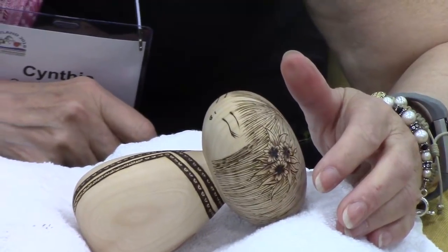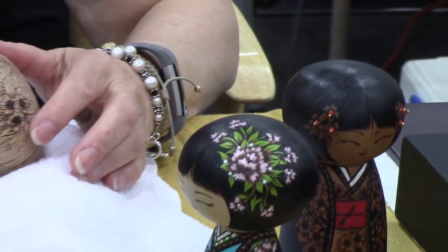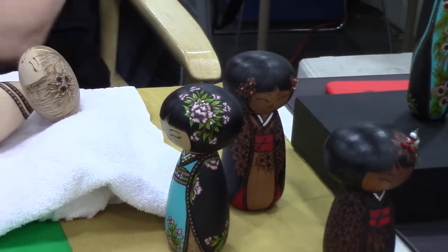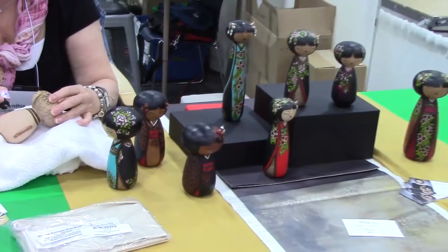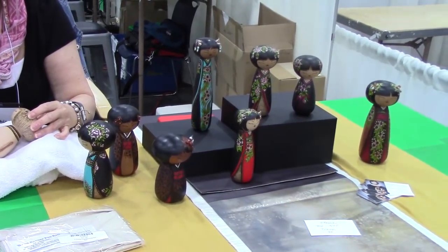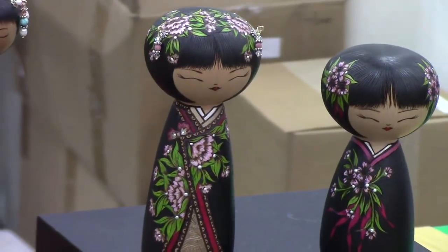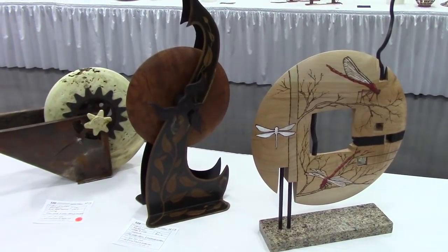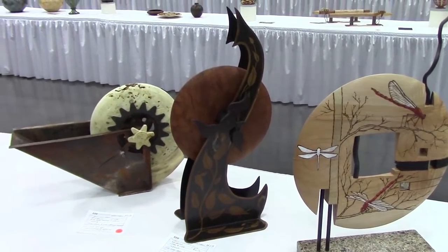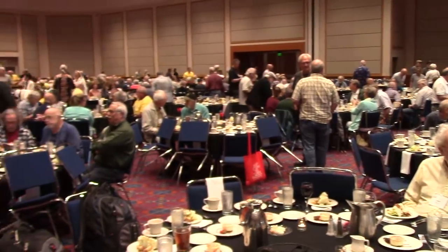I'm not sure how much the sound is coming through with the background noise, so we'll just ease over to look at some of these beautiful finished pieces. And then let's do a close-up. Okay, here's 3 pieces by David Williams, who was my videographer for a couple of sessions. Beautiful work. Okay, here we are at the banquet on Saturday night.